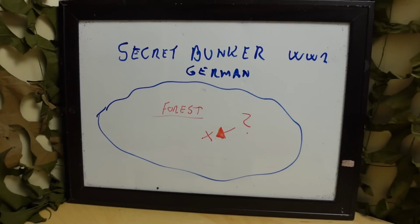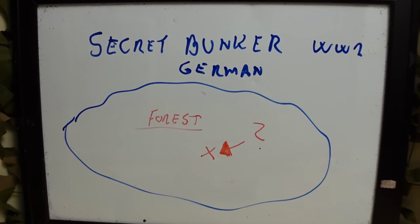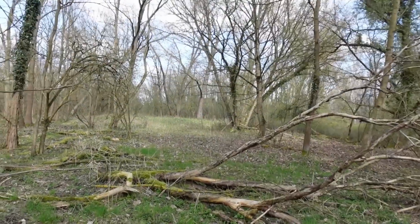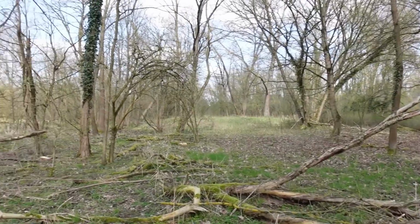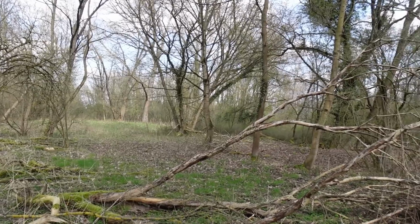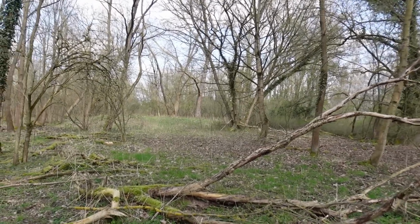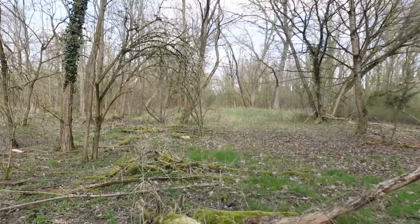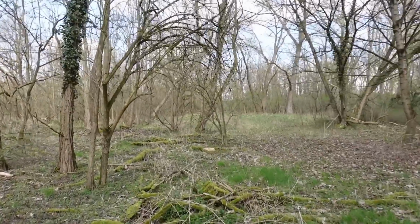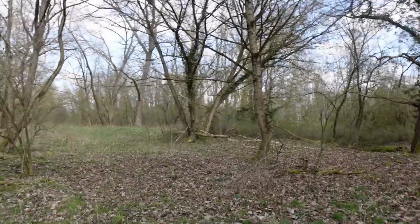But let's go out and see if we can find this very, very special thing in the forest. We are out on a little walkabout in a little forest near where the Germans had some massive installations. And there's a rumor of something very special out here. We haven't got a clue whether we'll be able to find it, but join us. Let's go out and see if we can find this thing.